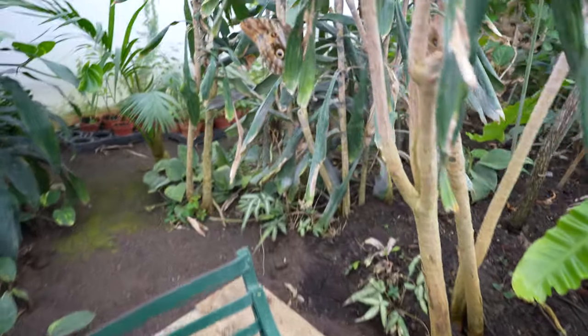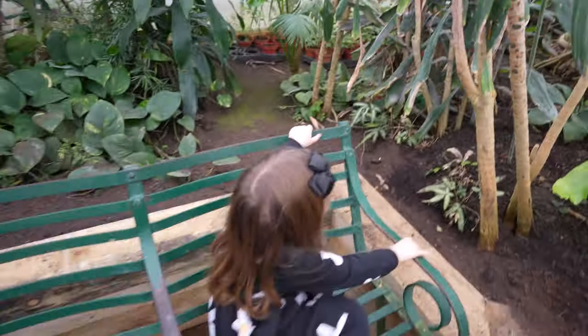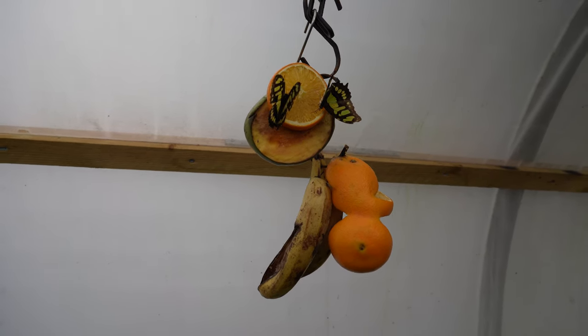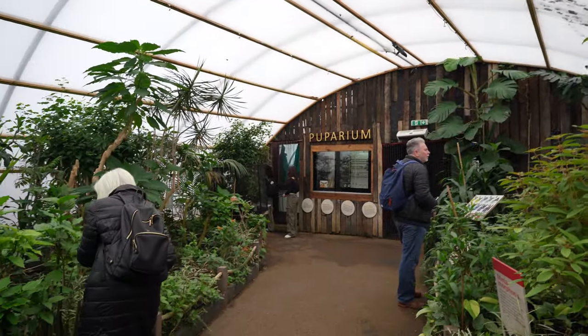Ooh, there's butterflies flying around everywhere. Look at the size of this guy. He's absolutely huge. Also some feeding on orange and banana. Tropical. And then as you come around the back, you can go and see the puparium where they're all hatching.